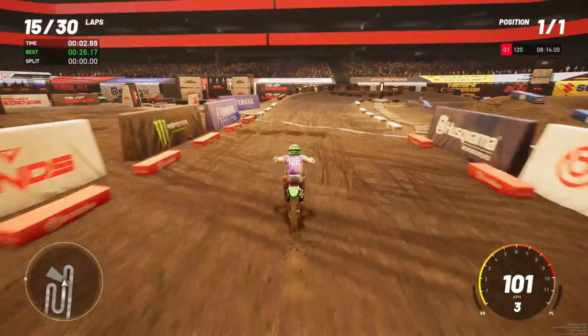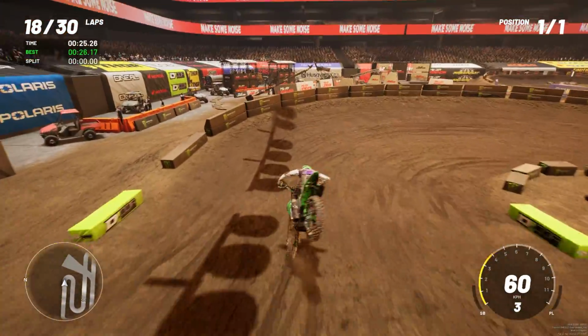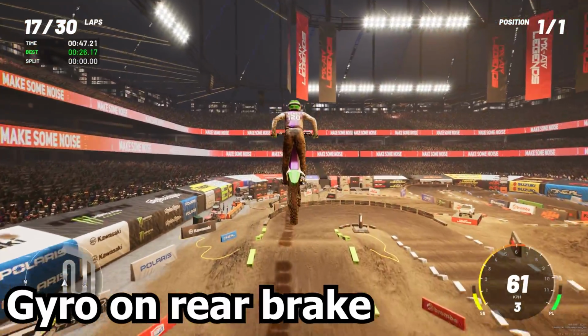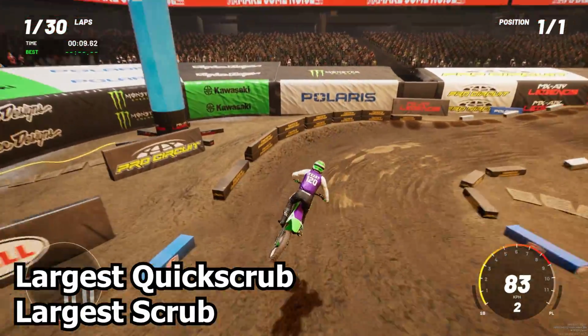It's personal preference if you want it on or off. I suggest going on Savannah, doing a bunch of test laps with gyro on and off, and just kind of seeing which one you prefer to have. It's all personal preference. Now with the scrub dead zone and the quick scrub dead zone, again, this is all personal preference.